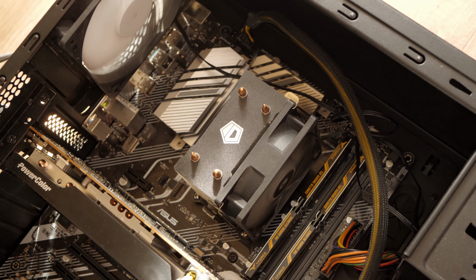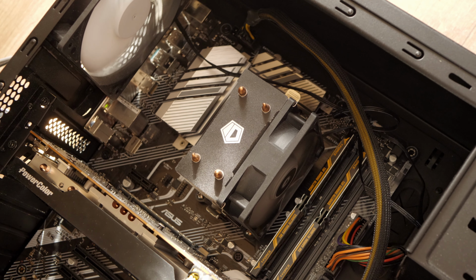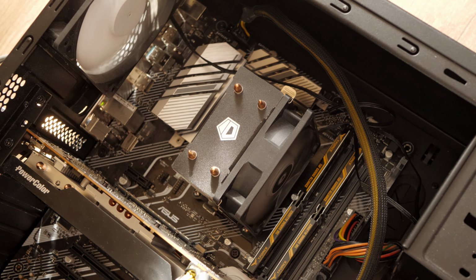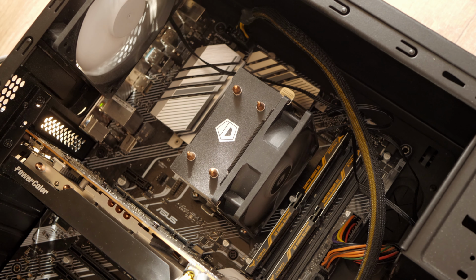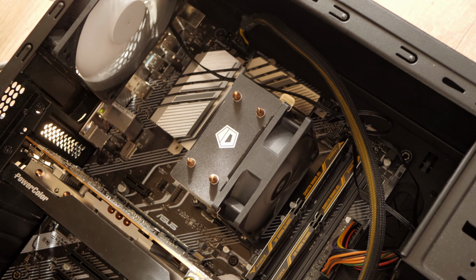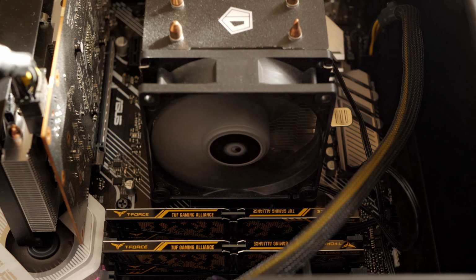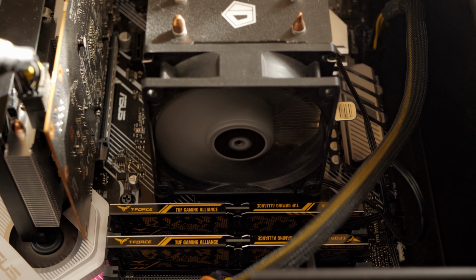For a test system, I am using my main PC, so it's not a fresh and clean Windows 11 installation, but more realistic results can be seen this way. On the X570 motherboard, two 16GB sticks of DDR4 memory are installed. The software is on an NVMe Gen 4 drive. The graphics card is an AMD Radeon RX 6600. Overall, a balanced system. For CPU cooling, I am using a budget air cooler from ID Cooling. It has 2 copper heat pipes and a 92mm fan. Let's start with the tests.